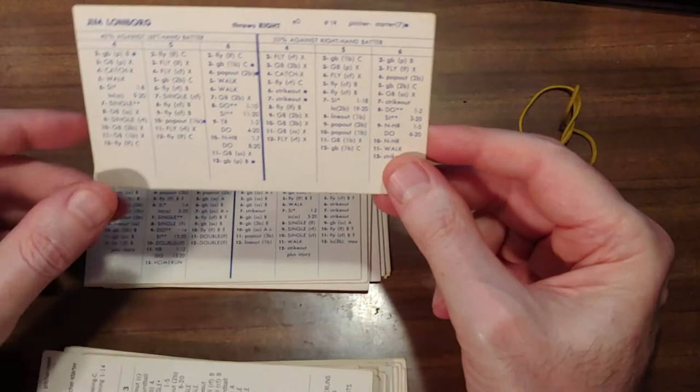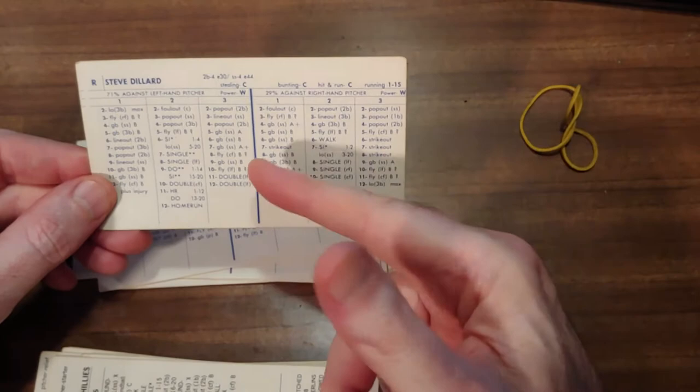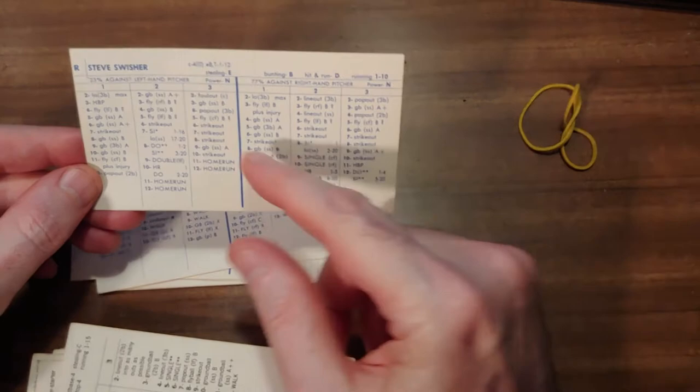Probably not. Pittsburgh dumping Steve Dillard and Steve Swisher. No, for Dillard. He usually hits lefties well, but not even good enough there. Swisher, zero arm, hits lefties with power, but not good enough there.